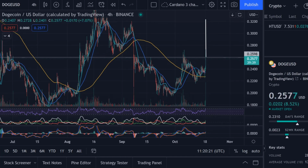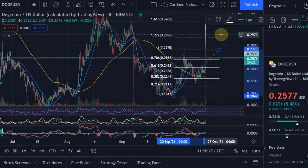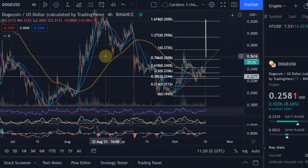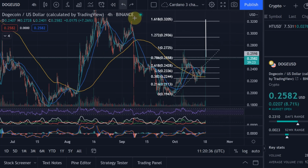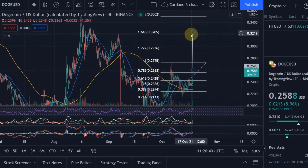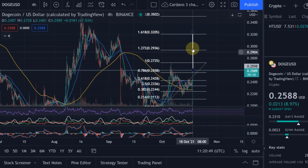And if we take the Fibonacci levels from that major low here to the previous high, we can see where we might be heading as well. And that very much aligns with the 1.618 Fibonacci extension level, which is a crucial one, up here at 32 cents. So that is very well aligned. We've got a confluence of factors here. You've got a previous resistance. You've got the 1.618 Fibonacci extension level, which is a normal level to go to after a breakout. So that is certainly in reach.